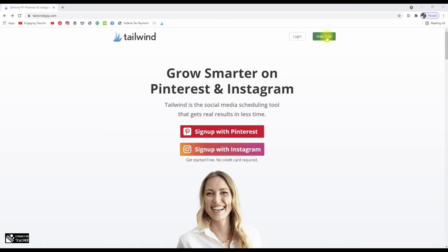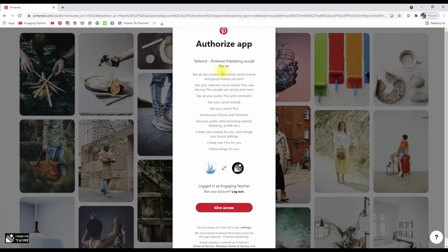And here is our free trial that we're going to do. Look how happy she is. When you go through here, it's going to say we're going to connect to all of your boards from Pinterest, because you want to give them permission to post from this website to Pinterest. At some point, and we'll talk about this later, you can also connect to Instagram because they have that capability as well. Right now, it says you're logged in as Engaging Teacher. Do you want to give access to Tailwind? Yes, you do.